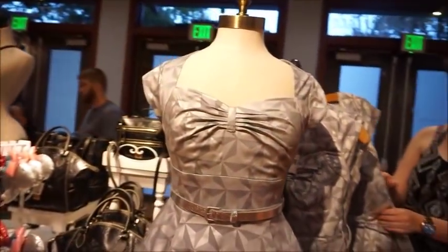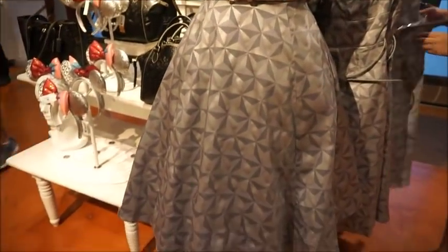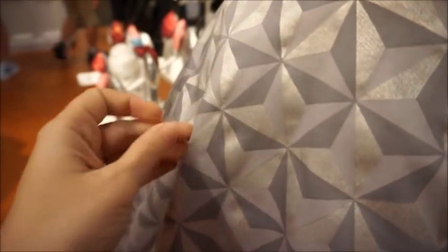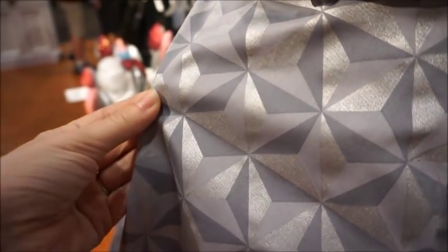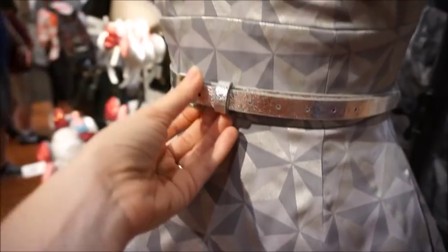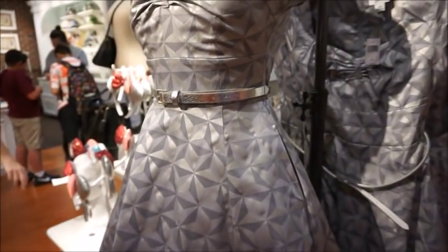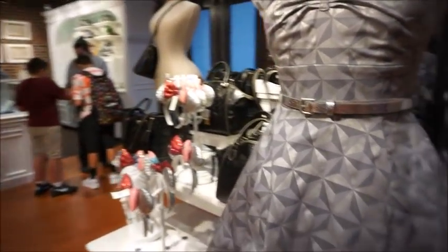Here is the Epcot. And this one's really cool because I don't know if it's actually showing on camera. The lighting in here is definitely interesting. The pieces of it are actually metallic, so it does have a shine to it, just like the real Epcot ball does. So I hope that's transferring on camera so you can see. This one also does come with a silver belt, which I like. That isn't just something that they styled it with. You do actually get it as part of the dress. So that's really nice. This one's $128.